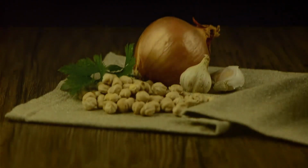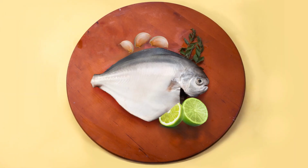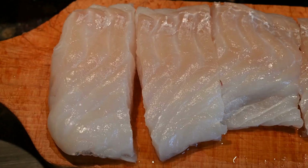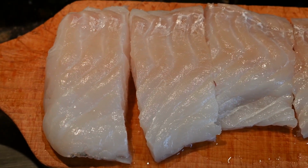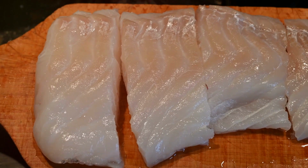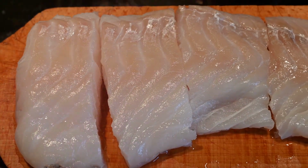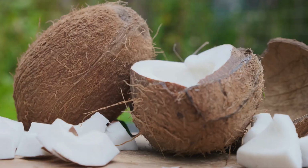Before diving into the cooking process, we need to gather all the necessary ingredients. First and foremost, we have the star of our show, the pomfret fish. Known for its delicate flavor and firm texture, pomfret is the ideal candidate for our coconut milk delicacy. It absorbs the flavors wonderfully and brings a unique taste to the dish.